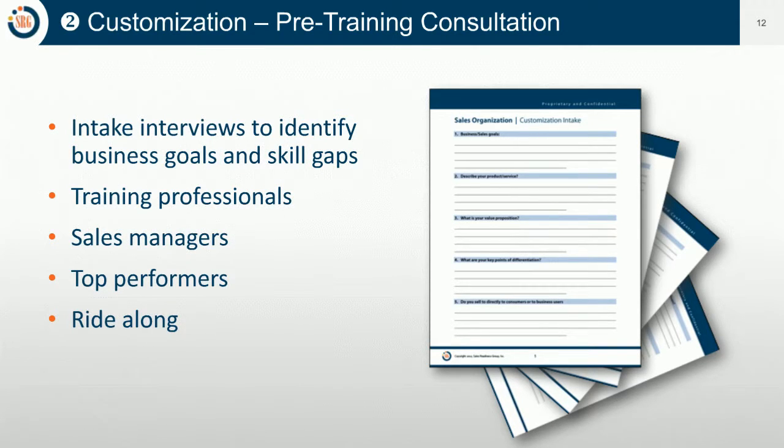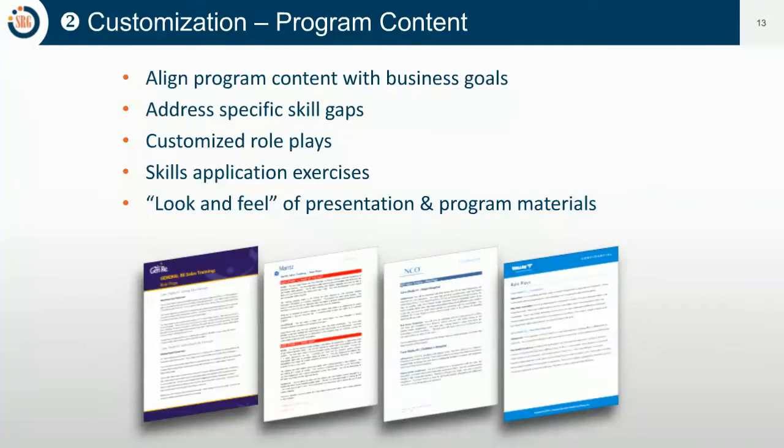And so by doing a really good job of listening and recording, you can become very conversational in the company itself, the business goals, and the training objectives. And then that leads to actual program content. And you want to make sure that you're not just using off-the-shelf content, but that the content is aligned with the business goals, that it really zeroes in on the specific skills gaps that were identified either through assessment, through intake interviews, or both, that there are customized role plays, and really good skills application exercises, and even the look and feel of the presentations themselves.